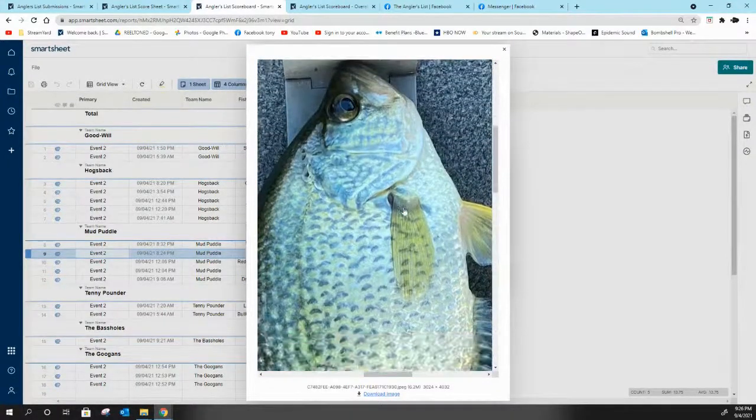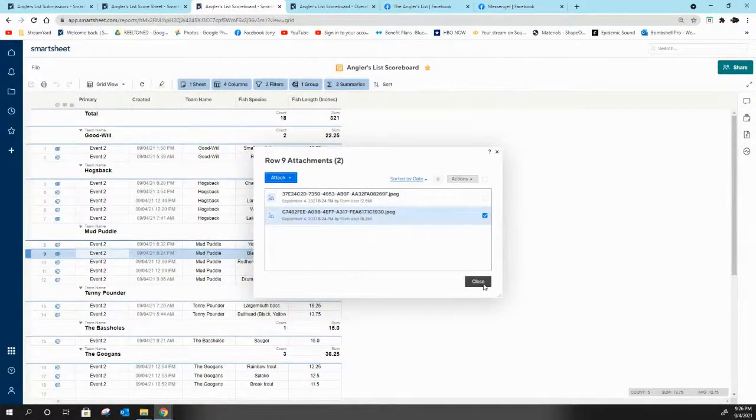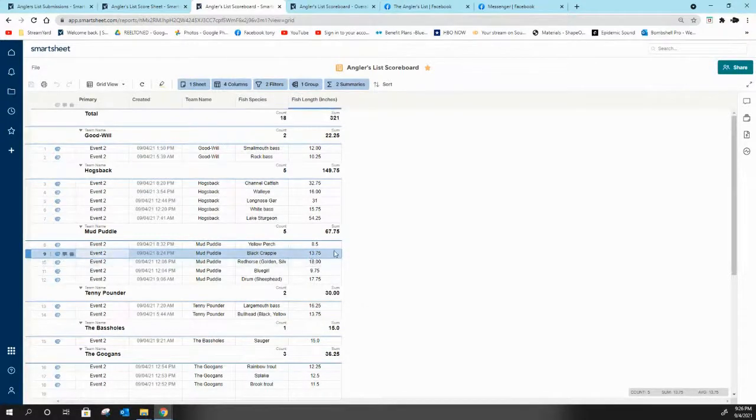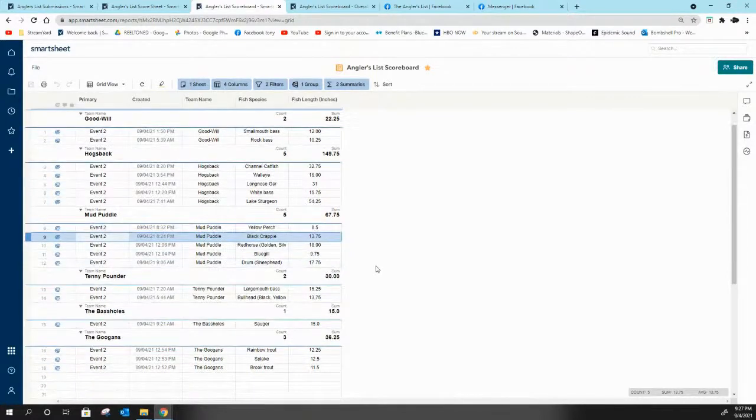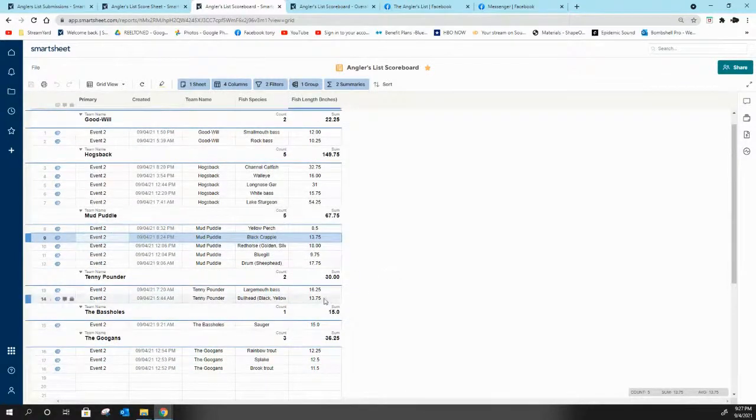Big fat crappie, hands down my favorite fish. As you can tell, well, you can't see it now, but I've got a big old crappie behind me on the wall. There it is on the bump board. Nice 13 3/4. Still a very beautiful fish, but I think that one's going to be hanging on for a minute. There's the redhorse from round one, the bluegill from round one, and the sheepshead from round one as well. Moving on to Tenney Pounder, they did not submit any additional fish, so they're still sitting with 2, hanging on to the lead over Goodwill, but they are still not our third place team, which would be the Googans.